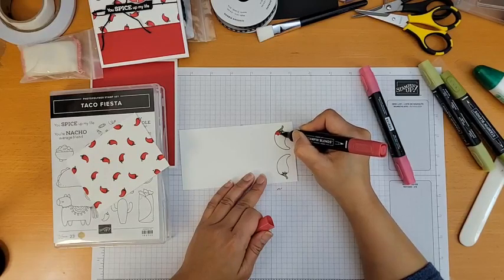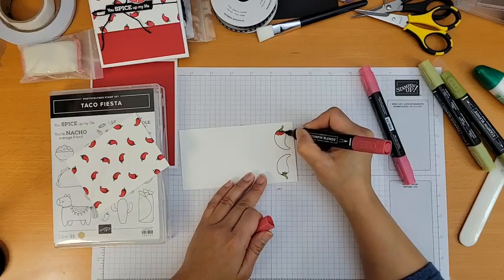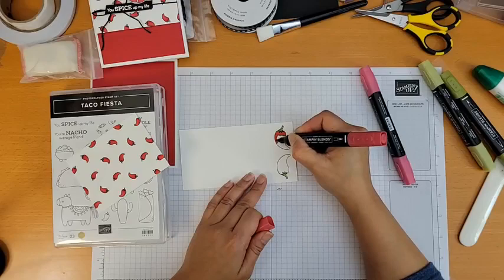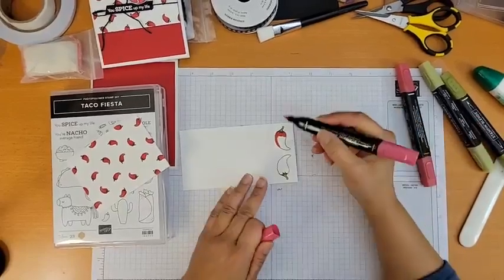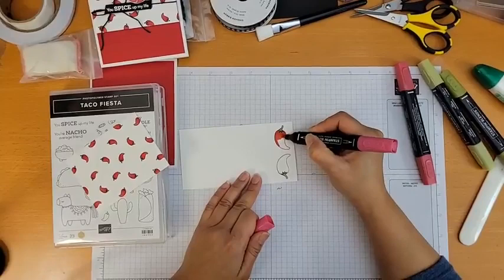They recommended doing little circles so you don't get harsher lines if you just go straight down like that. So they recommended doing this, and that's what I'm going to try to remember to do. And then the key, of course, is getting back in there with the blending before it dries too much.